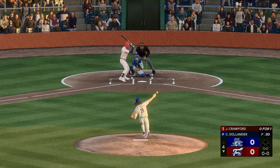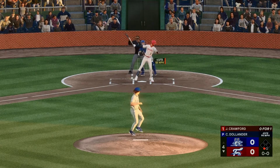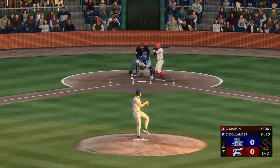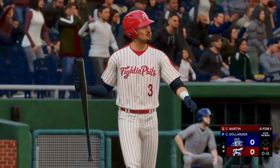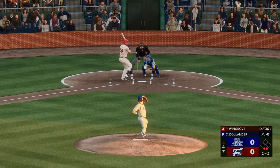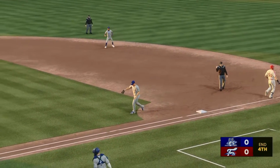No hits so far through 3 innings, but not getting any run support either. Our Yard Goats do have a few hits, but nothing to show for it, and that's an ugly swing there from Crawford. Great job by Dollander to force him to swipe at that one, which wasn't really close to the zone, and here he picks up another strikeout. Wanted to see him start to turn things around, and so far, so good here in this start.